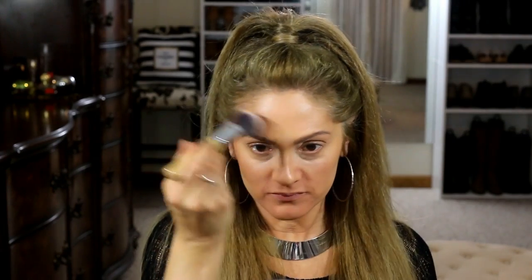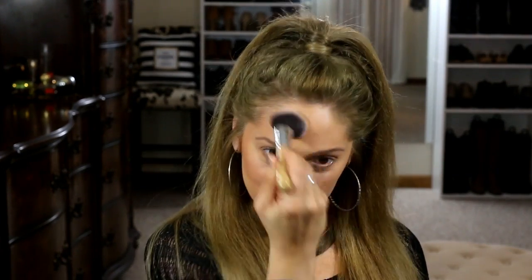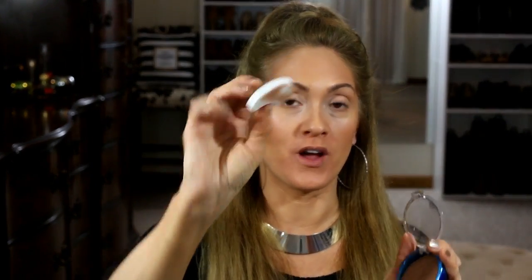And I'm going to use more of my sunscreen bronzer. Another thing that I like to do when I'm in the sun or at the beach is to use my little round sponge and keep it in my bronzer, and you just dip it in the bronzer and you can rub it right on.